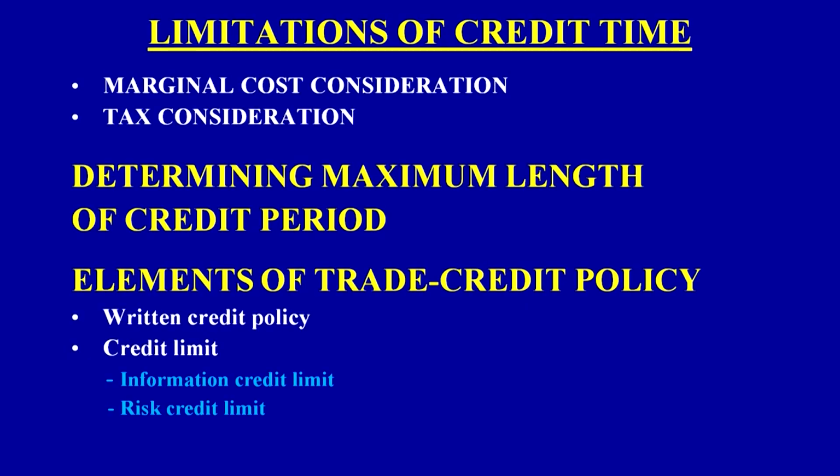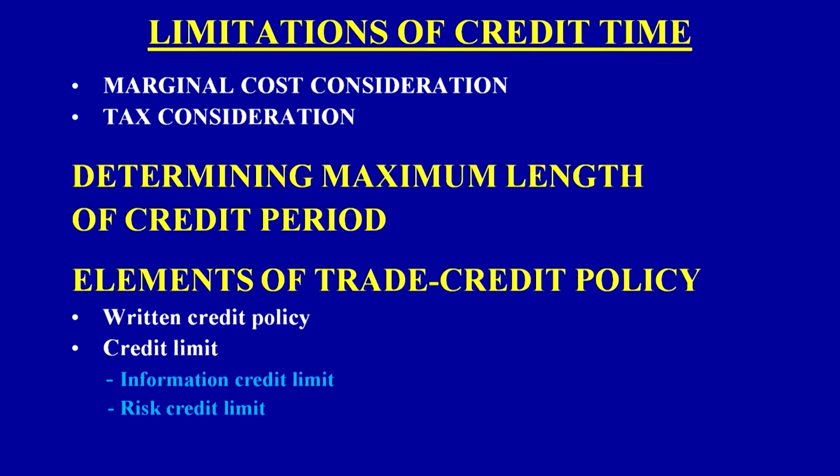Limitations of the credit time. First limitation is the marginal cost consideration. This limitation restricts the buyer now to buy on credit beyond a credit period, because of marginal cost consideration. There are now two parties, A and B. A is the manufacturer and B is the buyer.